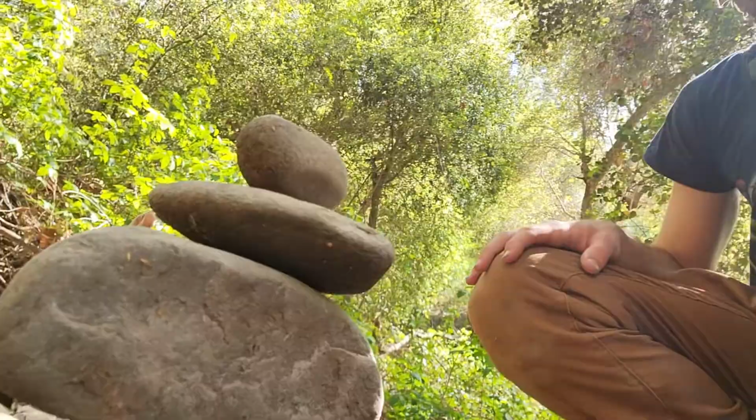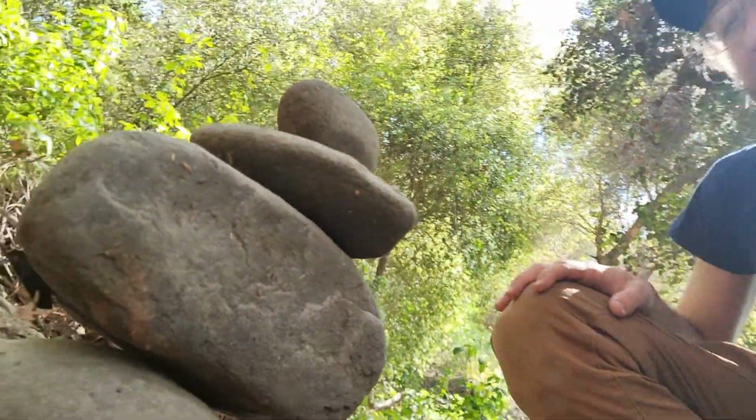However, I will venture to guess that the vast majority of rock stacks that you see are like these, where they are just a few rocks high, and they are in random places. Little stream beds, for example, on the side of a trail, not necessarily at a fork in a trail, not necessarily at a point where it may be difficult to actually find your way. So why do people do this then?